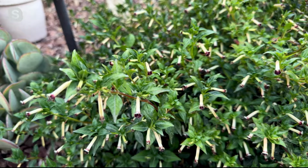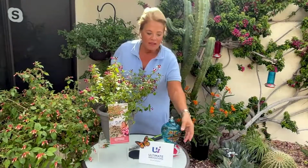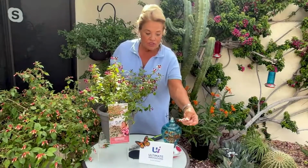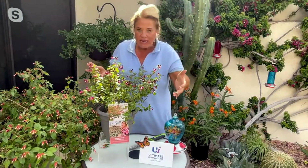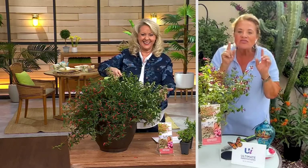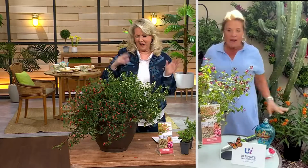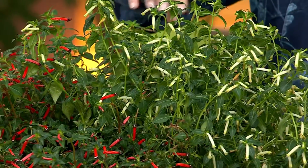You don't get 4-port like your hummingbird feeder, which guess what, Mary Beth? They need the hummingbird feeder. They need all the nectar they can get because they flap their wings over 80 times a second. A hummingbird will visit over 1,000 flowers a day. I'm telling you, this is just crazy.